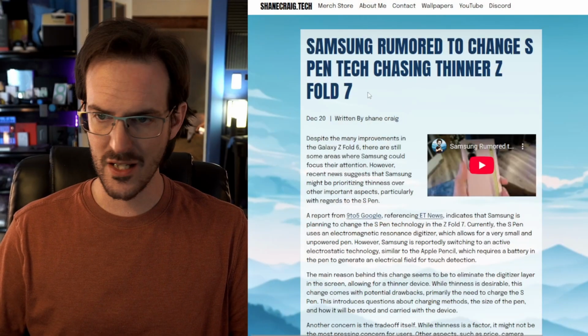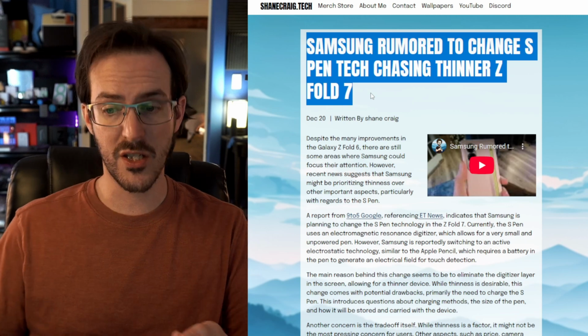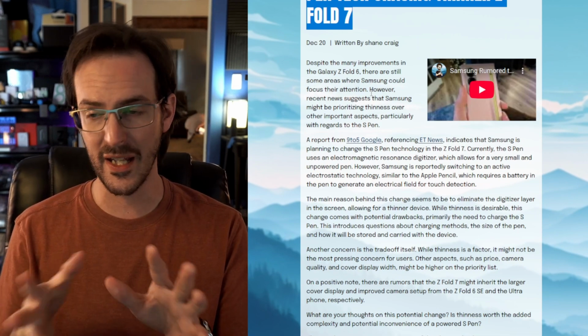The last thing that I want to mention that I still saw quite a bit of comments on is the idea that they would be losing the S Pen functionality on the Z Fold 7. We've heard the rumors, we've seen the reports that this device would be dropping the S Pen digitizer in order to make it even thinner, 4.5 millimeters. But I want to remind you guys, back in December, we had this report going around that Samsung was looking into new S Pen tech in order to have no digitizer, but still be able to use the pen. The trade-off here is that the pen is likely to be a little bit bigger as it's going to require a battery. So they're going to have to come up with some way to make that work.